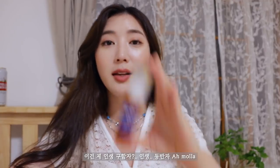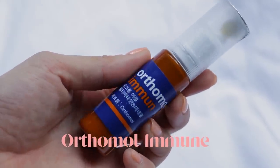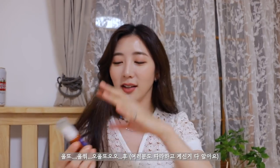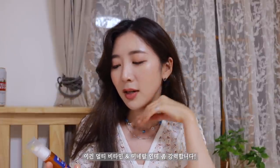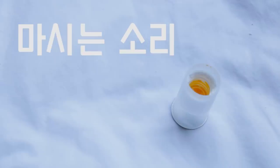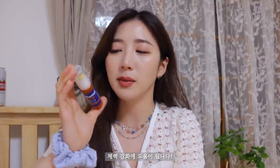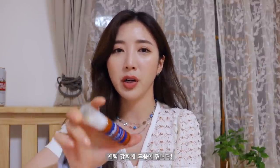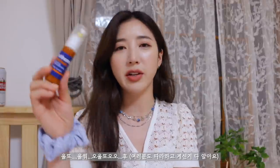Yeah. And this is my lifesaver. This is Orthomol Immune. Orthomol. Oh my god. Can you repeat that? Orthomol Immune is a multivitamin and mineral. So there are two tablets on the top right here, and the bottom is liquid. Basically it's supposed to develop your immune system and improve your strength. So for those who are very tired, exhausted, just give it a chance.